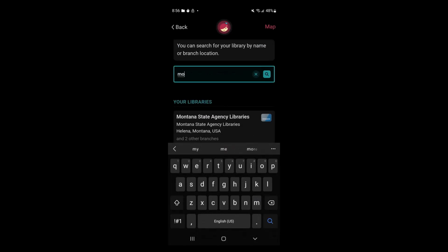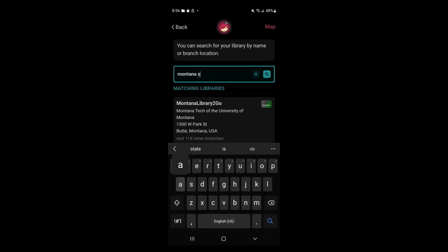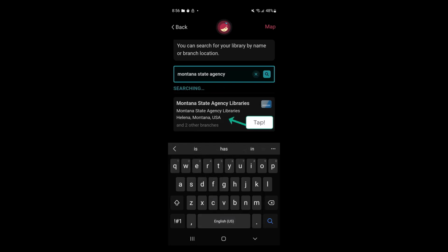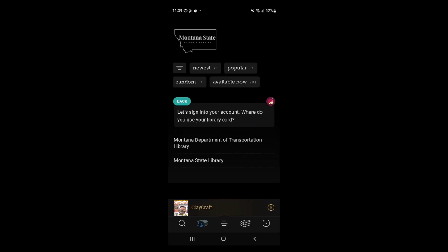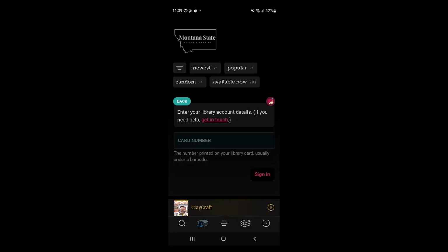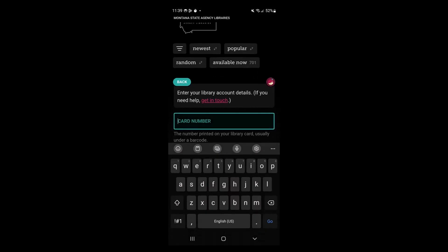You can add your library by searching for the library name, city, or zip code, and when it comes up, tap to open it. Now tap Sign in with my card. If given the option, select the library you're associated with. You will select MSL. Then enter your library card number.